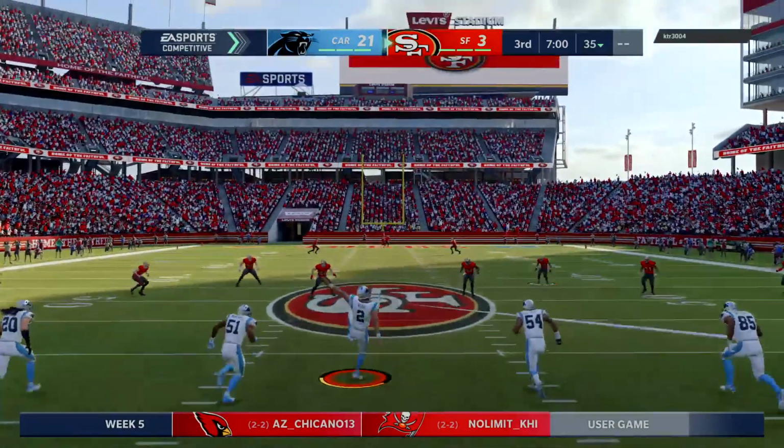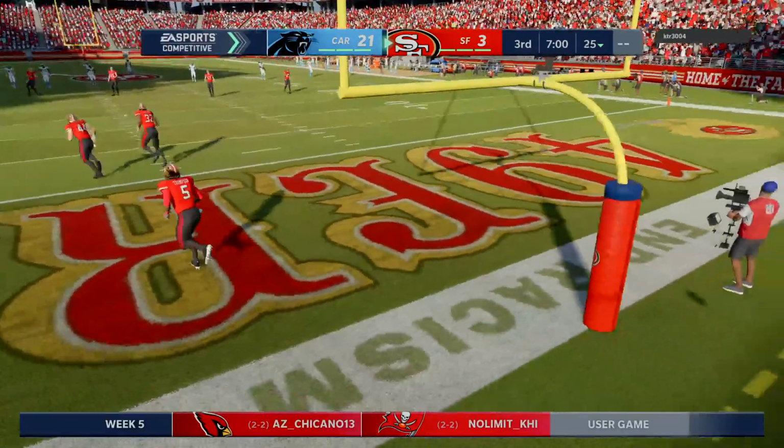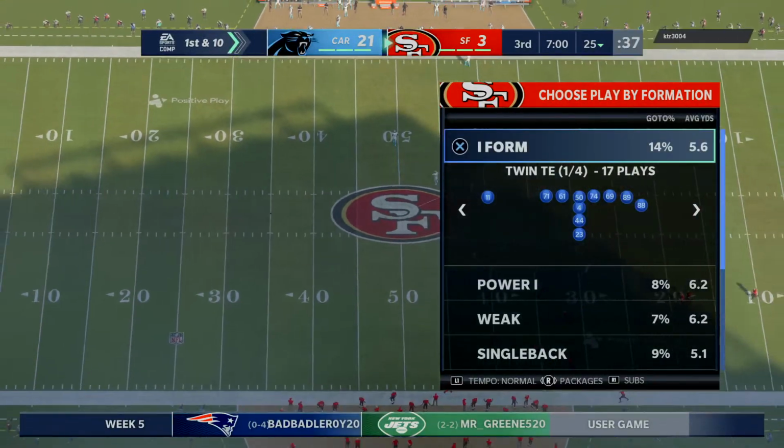Here's Jonathan Coachman. The Panthers out in front, and they will get the football first. Second half action underway. And they will not get a chance to return this one as it's through the end zone for a touchback.